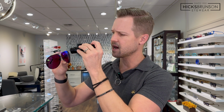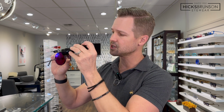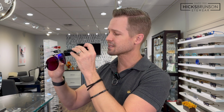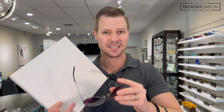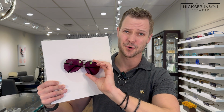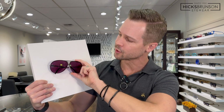Transitions Gen S is a technology that came out in early 2024, and it's so much faster than any photochromic lens I've seen. It fades back to clear in just about 2 minutes, darkens in just about 25 to 30 seconds or less. So here you have the full activated outdoor mode, the Ruby Transitions color, and look how good that Ruby color looks on this. It looks awesome.